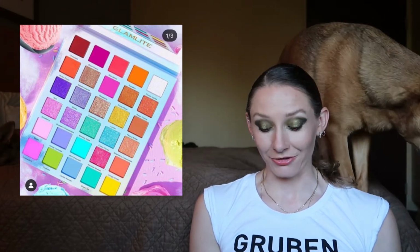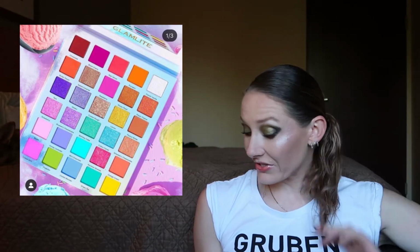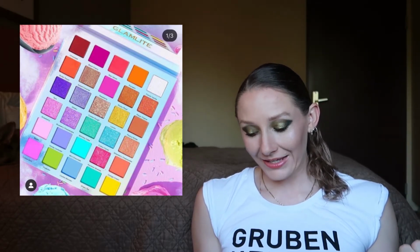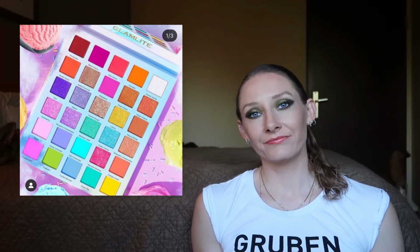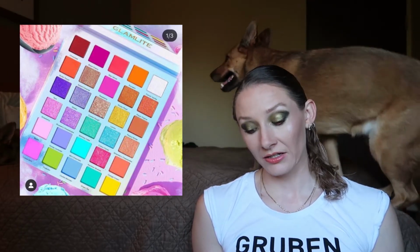Okay, next up, Glamlight did finally come out with a normal shaped palette. They have so many palettes out there that are just obnoxiously shaped that no one can store. I can't store them anywhere, and so I don't really like Glamlight for that reason. I've heard their quality is great, and now this one is finally appropriately shaped to where it's just a normal freaking square, but again, it's just a lot of pastel-y kind of shades. If this had come out 4 or 5 months ago, probably I would have gotten it and been real excited, but now I'm just kind of meh.